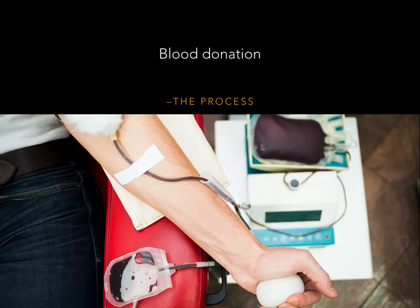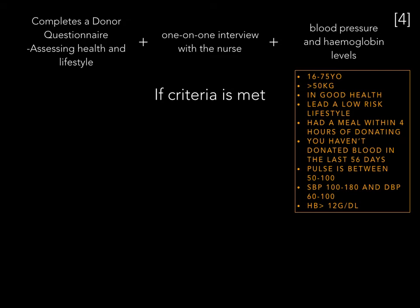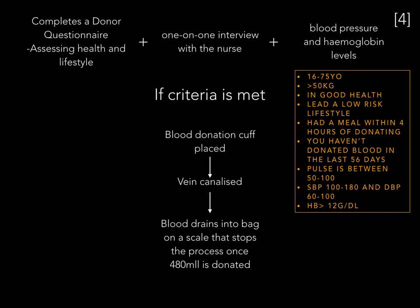A quick look at the process of blood donation. The process starts with the donor completing a questionnaire. This assesses the health and lifestyle of the donor. This information is further clarified and confirmed by a one-on-one interview with the nurse. This is followed by a quick blood pressure and hemoglobin test. The patient is then assessed, and if the patient meets the criteria, the blood is donated. This process can be repeated every 56 days.